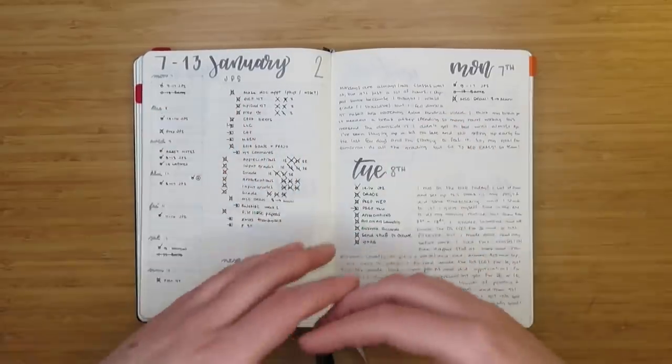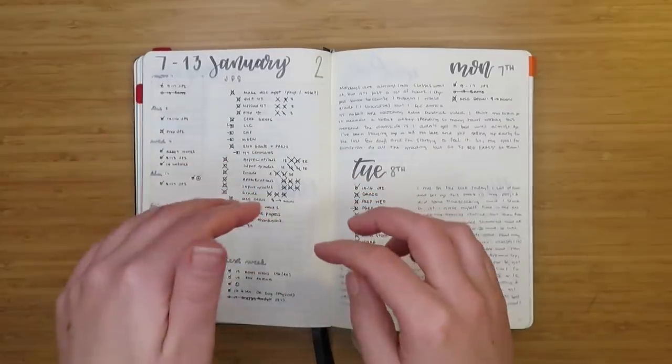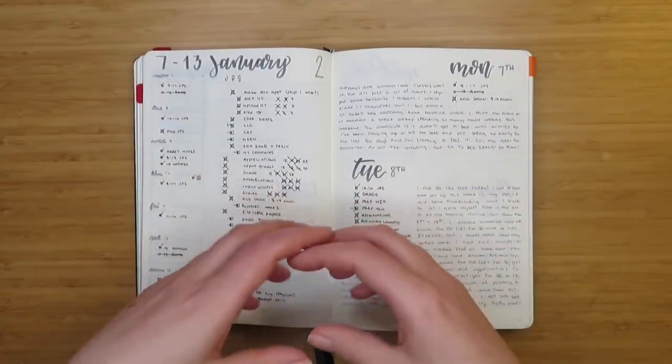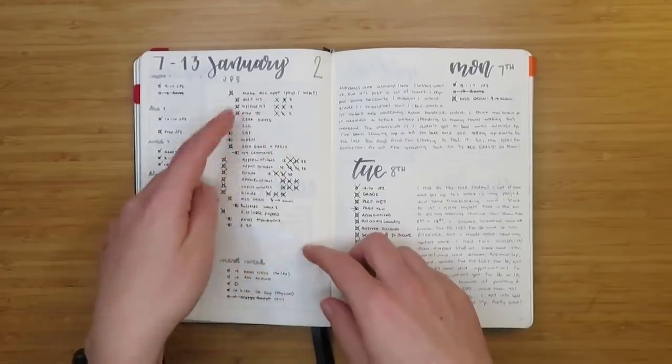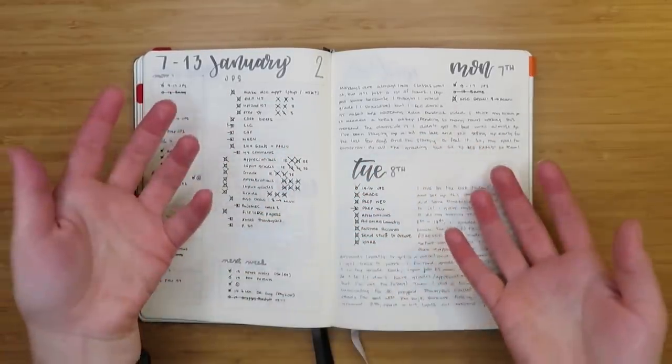For things that are bigger projects and require a lot more steps, obviously this wouldn't necessarily work, but for littler things that are still kind of multi-step, I've found that this is really helpful for me, and it gives me a sense of accomplishment even if I haven't quite finished everything.